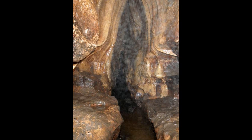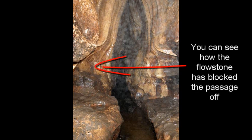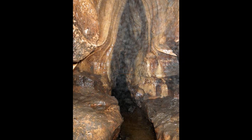You can see the tunnel was actually much wider, and you've got flowstone that's actually come down either side and caused this constriction, this pinch point. Again, looking up ahead, it widens out just after this, widens significantly. It's all water at that point, and quite an echo coming back. So we've got to find a way past this. This is quite a find here.